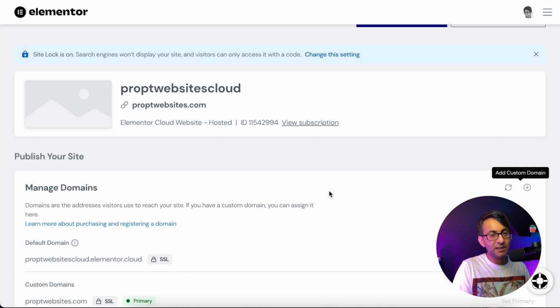As part of Elementor Cloud, you are allowed 100 emails a day that might come from Elementor. So when you have a contact form or a WooCommerce order notification or something like that from your website, you're allowed up to 100 a day. Please bear this in mind. If you think you're going to have more than 100 a day, this solution might not work for you, but please bear this in mind.